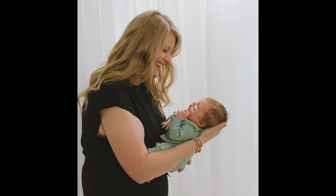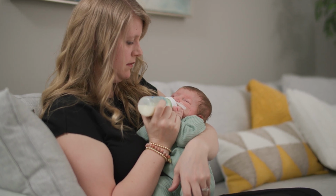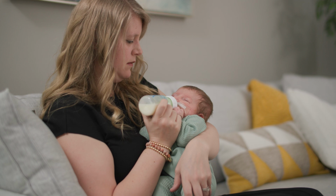My daughter Ada is currently using the Dr. Brown's specialty feeding system. She was diagnosed with a cleft lip and palate at our 20-week anatomy scan. She is making a lot of progress using the Dr. Brown's specialty feeding system. So when a baby is born with a cleft palate, it can make feeding very challenging.